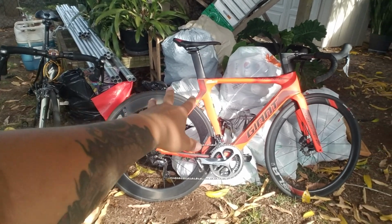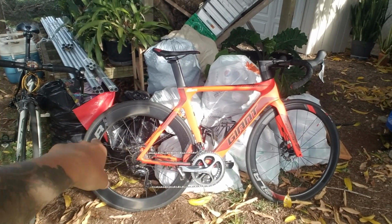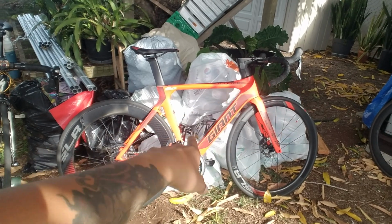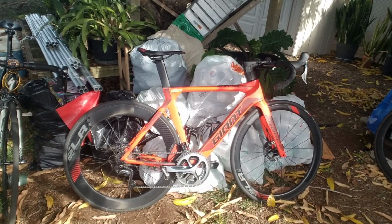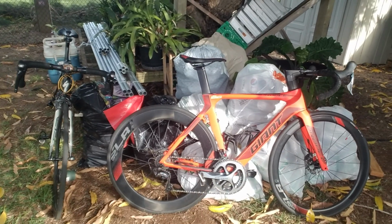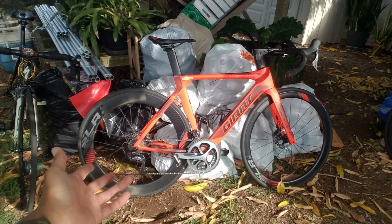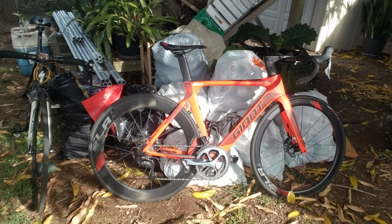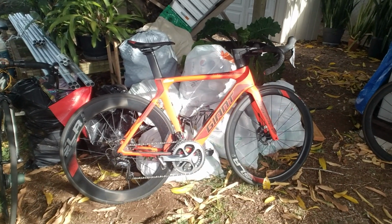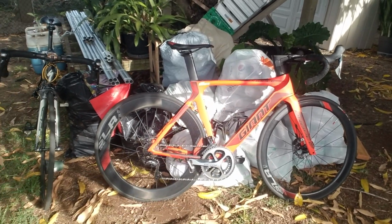I tried running these tubeless. Don't recommend it. Tubeless Gavia tires that came with this bike totally suck. They can't stand normal sealant with the Gavia tires at anything higher than 60 psi. If you get anything smaller than a pinhole, it just leaks sealant all over the place. It's terrible. You got to put a tube in anyway. Don't do it.